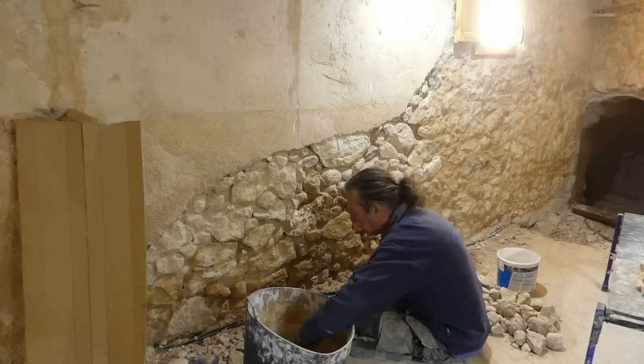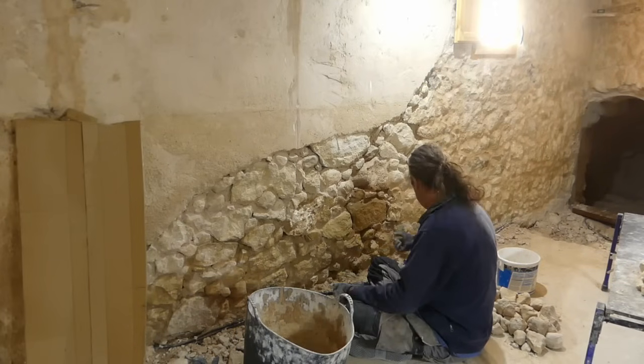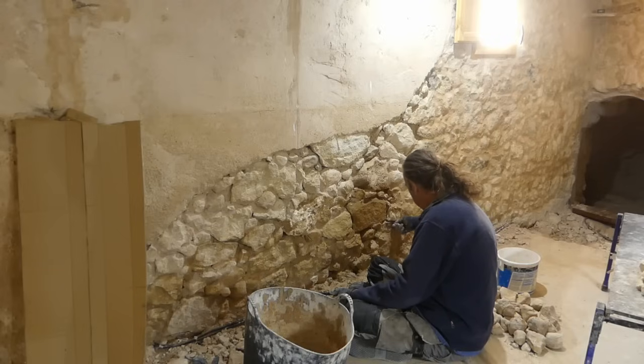Happy days. Right, okay, so I'm back in position. Carrying on. I want to try and get this bottom bit done first because it's the least comfortable. I wet it all down as always. And yeah, just carry on.